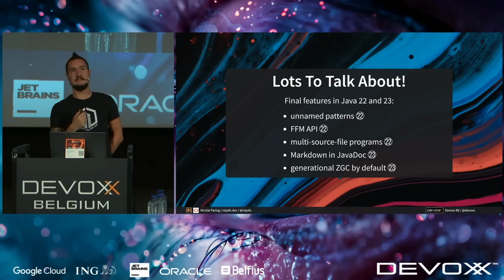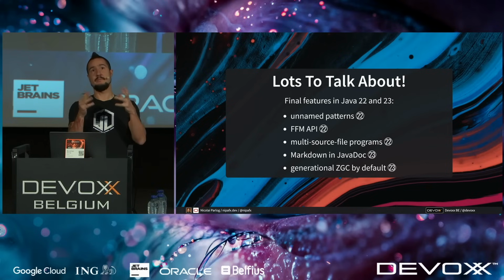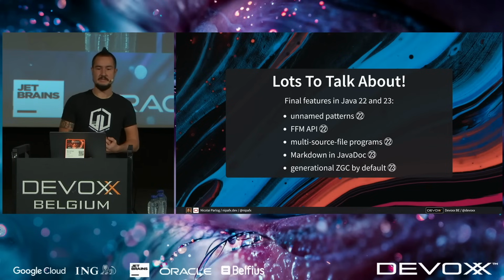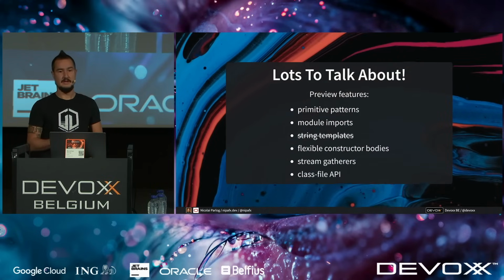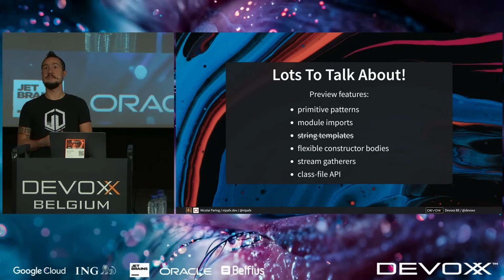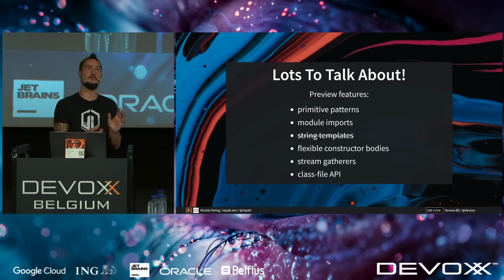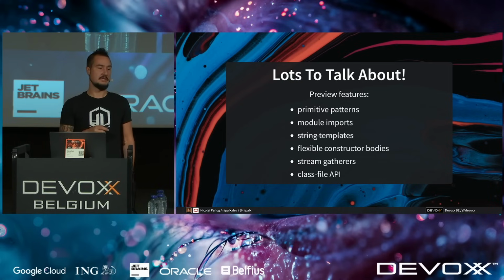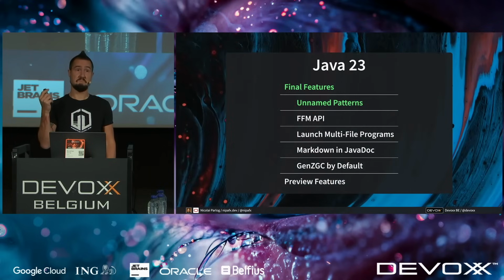This is what's been finalized after 21: unnamed patterns, the foreign function and memory API, multi-source file programs, which I'll embed into a larger discussion about launching Java programs, Markdown in JavaDoc, and then generational ZGC. We're going to go through all that, and once we're done, we're going to take the aforementioned break. After that, we're going to pick and choose as many of these topics as we can. These are preview features that are currently ongoing. These are not all the preview features, but the ones that I found most interesting and thus have on slides. If we don't get through all of them, I guess that's fine too. So let's see how much of that we can get done. And with all of that out of the way, let's just get started.